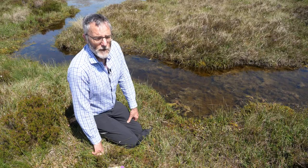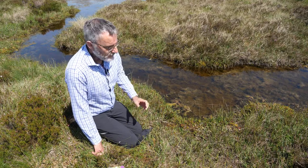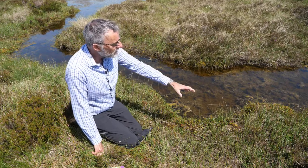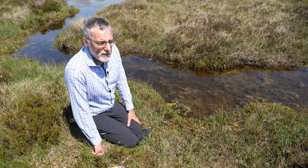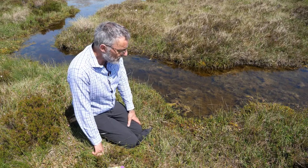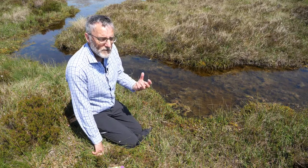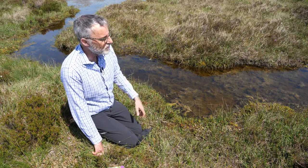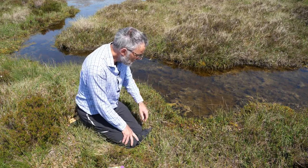Well, one of the other species that's important on peatlands we want to look at here is tiny, it's very hard to see, but it tends to grow along the edges of pool systems like this, or wherever there's bare peat, damp bare peat. And it's a fascinating plant. It is a carnivorous plant, which means it actually captures insects to supplement its diet, which is important for these low nutrient habitats. And it's a sundew, Drosera rotundifolia.